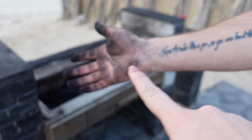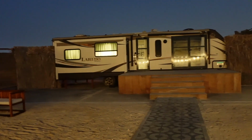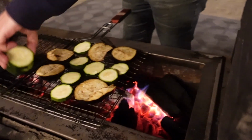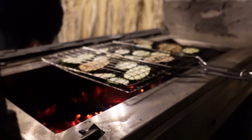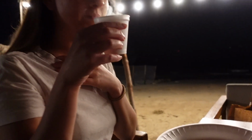Which one is your tattoo, this or this? Cheers!